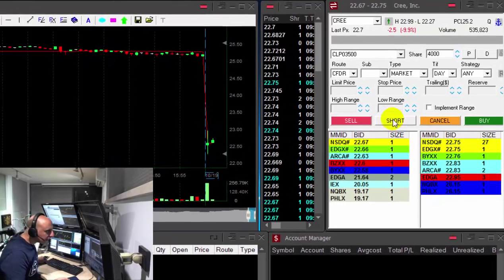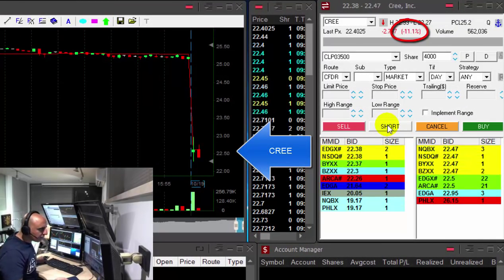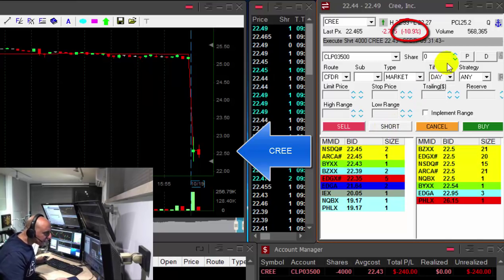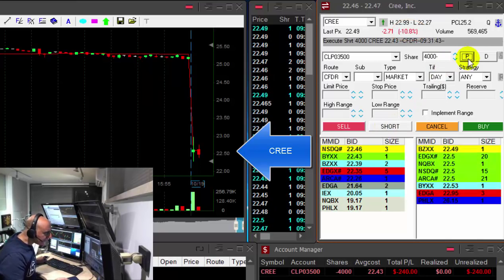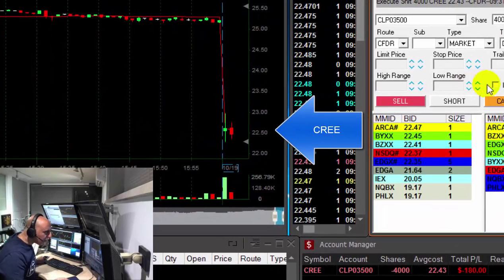Hi traders, Cree is at a very nice reversal point. It's down 10% and it looks like it's about to move lower. Here we go, okay, shorting. Shorted 4,000 shares. There seems to be quite a lot of sellers. I'm looking for a breakdown under the lows.